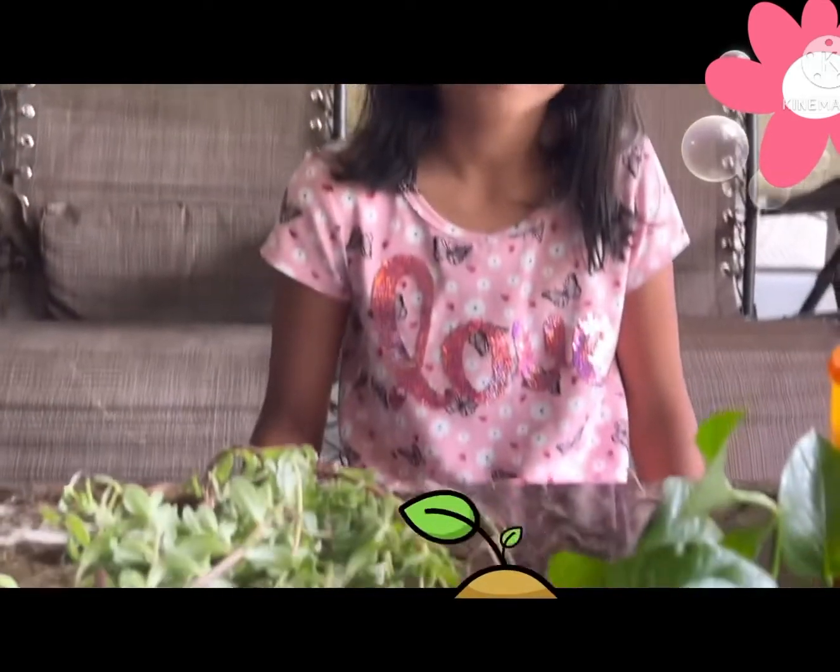Today we're gonna be planting with stems. Some plants are grown by stems and some plants are grown by seeds. Let's start.